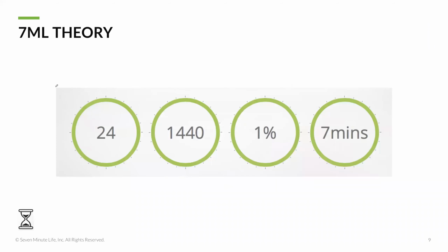So here's the theory. If you have the planner, my guess is a lot of you don't know why it's 7 minutes. So let's talk about why 7 minutes. If you'll draw these 4 circles on a piece of paper and put 24 in the first circle, that there are 24 hours in a day. And one of the things that we forget is that we can't change that. There are just 24 hours in the day.